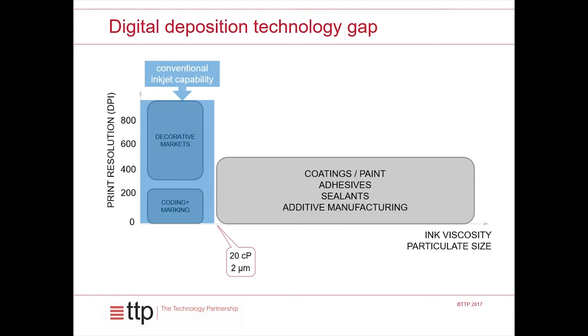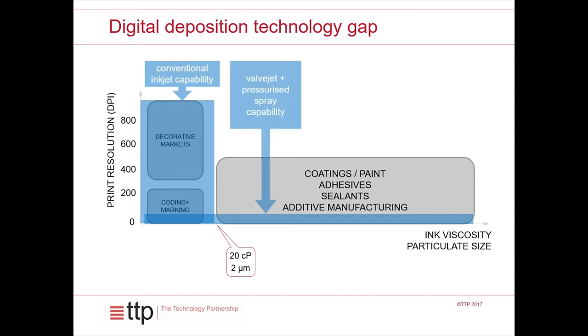And valve jet technology is low resolution, low firing frequency, but if you apply enough pressure behind a valve jet nozzle, you can push just about anything through it. So you really can deal with some very heavily viscous fluids and particulates with valve jet, but you're limited to low resolution and low speed. So that's the opportunity space we see. It's quite large, and a number of people have talked about it over the past couple of days.